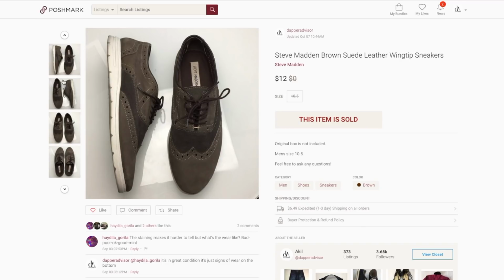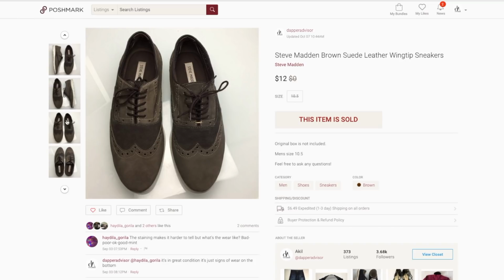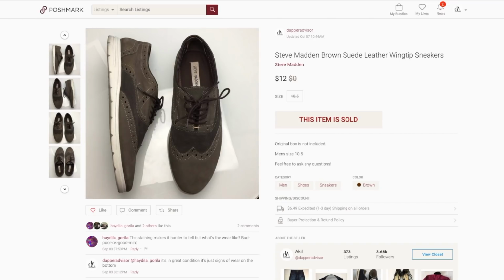But the funny thing is, I just accepted the first offer that came. I probably could have got at least 20, maybe 25 bucks for these shoes, but I got an offer for $12. And I don't know what was going on with me that day, but I just went ahead and accepted it. And I immediately regretted it, but at the end of the day, it is what it is. I probably made $3 off of these shoes after shipping and fees. So I was just happy to see it gone, and I probably won't be selling any more Steve Madden shoes from here on out.